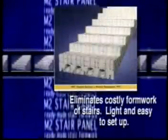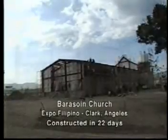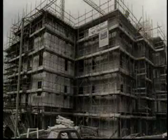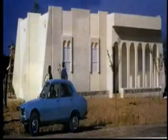M2 stair panel. M2 stair panel eliminates costly formwork of stairs. It is light and easy to set up, and stronger because of internal concrete casting. M2 panels technology is easy to learn and apply. Each step of the construction is designed for a minimal workforce. It eliminates steps in conventional construction that are tedious and time-consuming. The materials are easily handled and modified. It can suit any architectural and structural design.